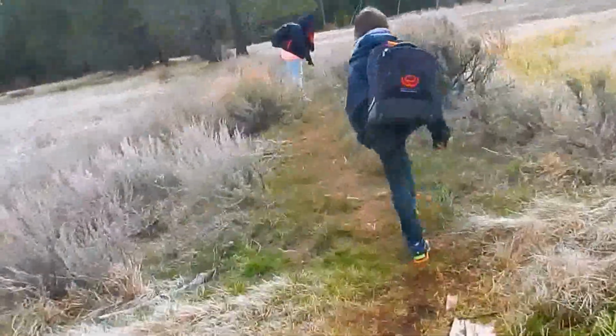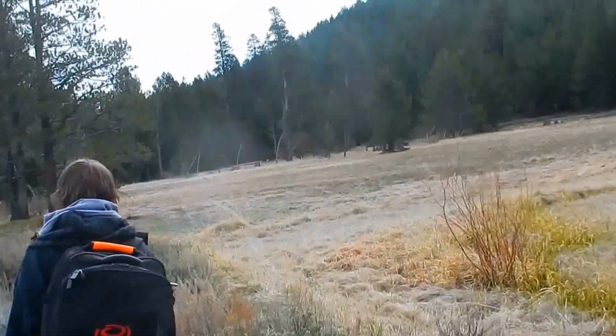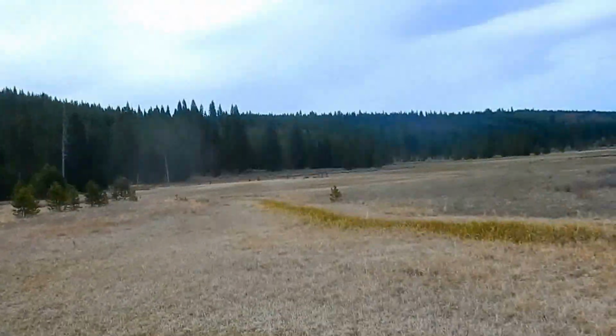I just like to hike. If you don't put yourself in the Sierras, you won't have a Bigfoot sighting. You won't find tracks. You won't film or photograph UFOs.